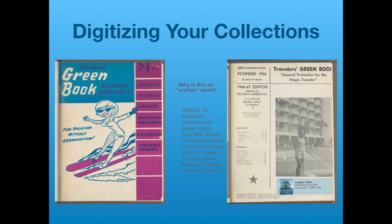As the introduction of the 1949 issue states, quote, "With the introduction of this travel guide in 1936, it has been our idea to give the traveler information that will keep them from running into difficulties, embarrassments, and to make their trips more enjoyable."